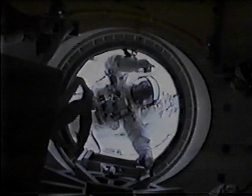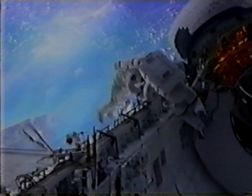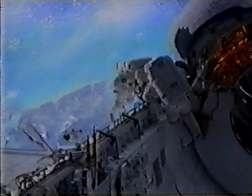Space is the ultimate in airlessness. In an almost perfect vacuum, a spacesuit provides all the safety features normally provided by the Earth's atmosphere. A comfortable pressure, abundant oxygen, and chemicals to trap the exhaled carbon dioxide.